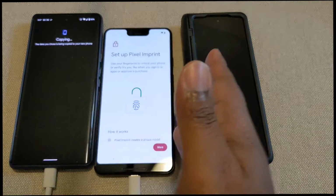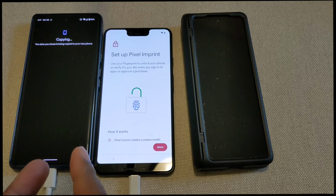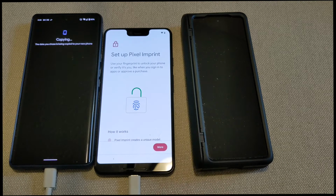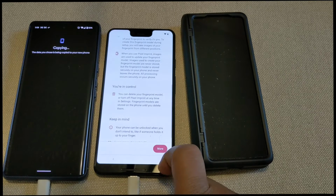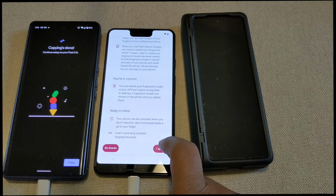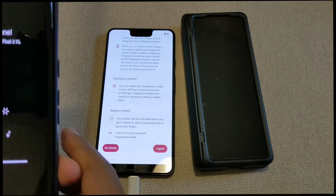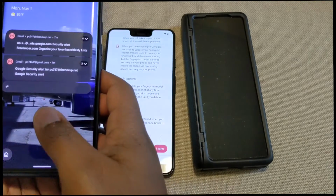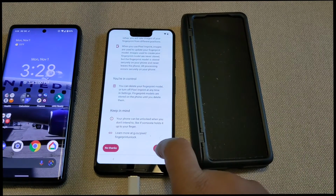For setting up your fingerprint, it's going to be totally different on this phone than it is on this one. The only main difference is that the fingerprint sensor on this older phone is on the back, where this one, I'll show you in a second. Let me go ahead and finish. Okay, since we're done, I can go ahead and unplug this. The fingerprint sensor, as you saw here, is actually on the glass itself. So, go ahead and hit agree.